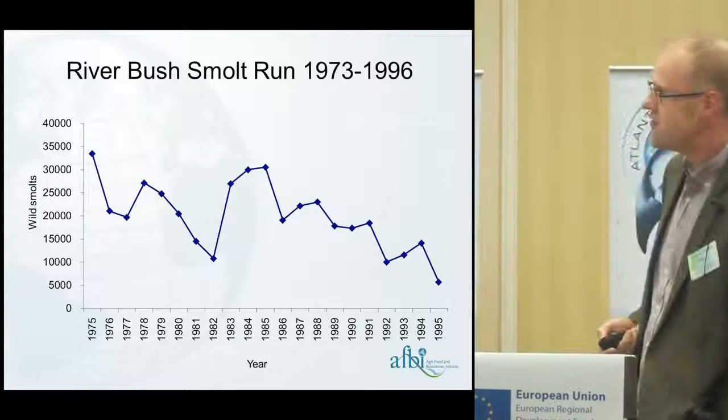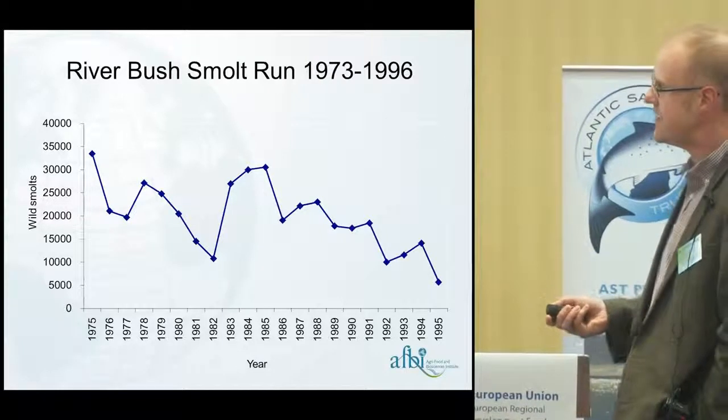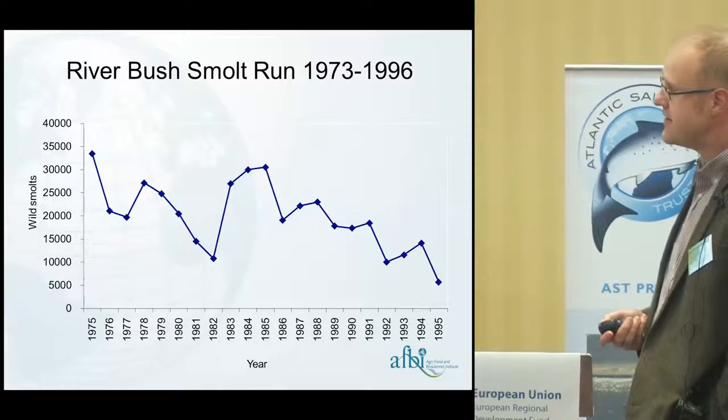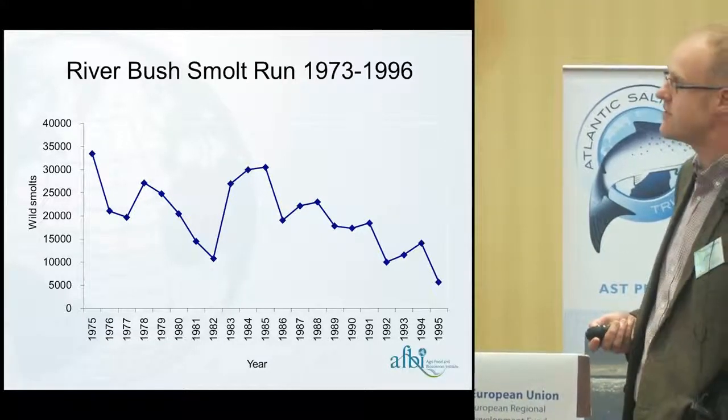What impact have these pressures had? Well, the smolt run from the 70s through to the mid-90s showed a general and consistent decline to a low point in 1995 when we only had 5,000 smolts to the trap.